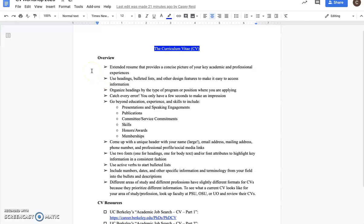So basically, a CV is an extended resume, and it's going to give a lot more detail about your academic and professional experiences. You want to think a little bit about the best way to format these. So you're going to use headings, bulleted lists, really make good use of the design features so that it's easy for people reading the CV to access the information.